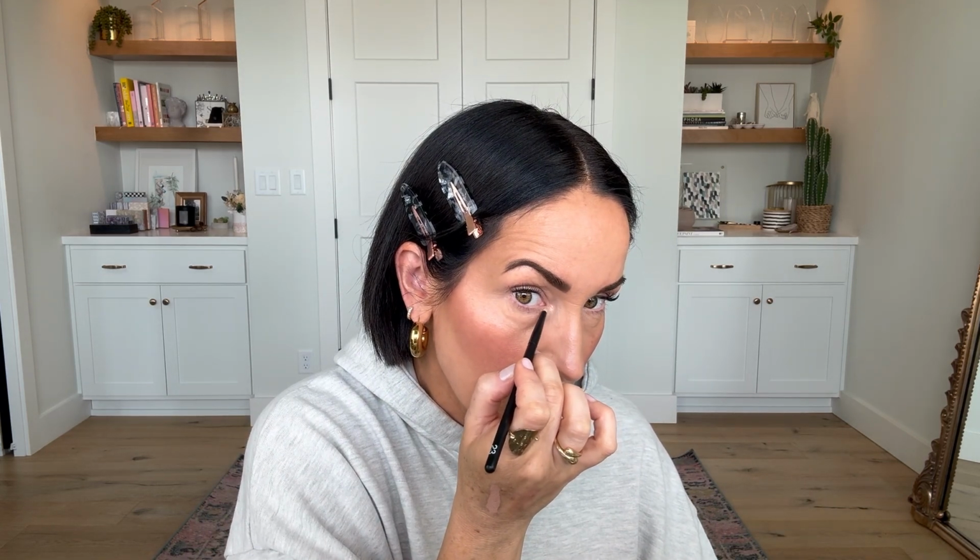I love how precise and how easy this blends. Going heavy there. Ooh, too heavy there. Blend it out. So easy. Love it. I highly recommend this.